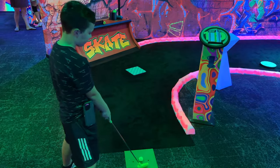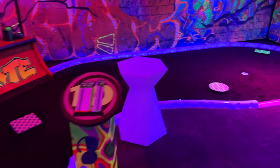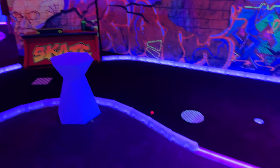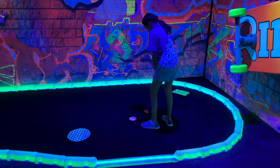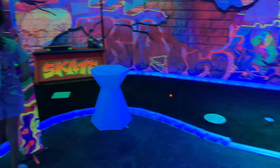So here is a look at number 10. Mike is gonna go ahead and go. Got a skate ramp over here. And got the hole right over here. Here goes Hannah at the skateboard hole. Got this big old Ripley's skateboard on the side here. There you go, good job, Hannah. Up the skate ramp she goes.